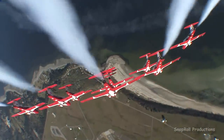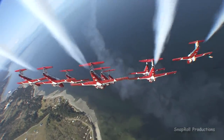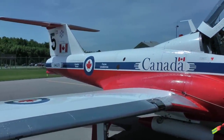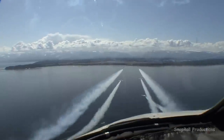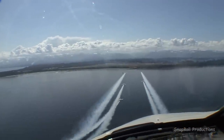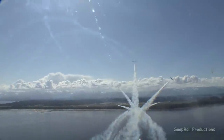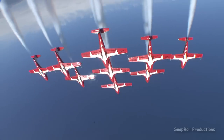We used the Tutor up until about 2000 at our main training base in Moose Jaw, Saskatchewan. We had over 100 Tutors there, basically used for pilot training in the military. Then in 2000, a new program was implemented and the Tutor got phased out of pilot training, but the Snowbird team, 431 Air Demonstration Squadron, continued to use the jet because it's great at doing air shows, so why take it out of a good thing?